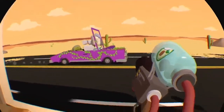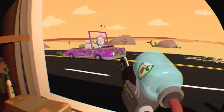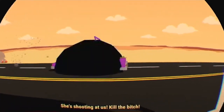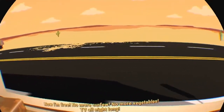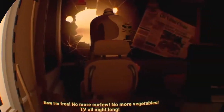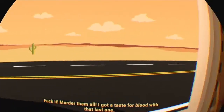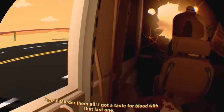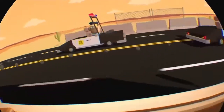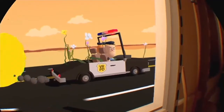She's gonna kill my ass! Kill her! Blow up her fucking car! Come on! She's shooting at us! Now I'm free! No more curfew! No more vegetables! TV all night long! Oh my God! Fuck it! Murder them all! I gotta taste the blood with that last one! Kill the cops! Fuck it! It's a VR! It's a VR!